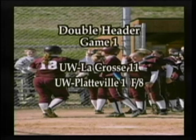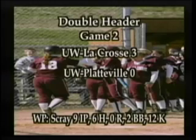Starting pitcher Tim Verthien pitched very strongly, going 7 innings, giving up 3 hits, 1 run, 6 walks, and 7 Ks. Also note that each UWL starter had at least 1 hit in the opening game. In the second game of the doubleheader, the Eagles squeaked out another victory versus the Pioneers of Platteville, led by amazing pitching from Garrett Scray, winning 3-0. Scray's pitching was just scary, going all 9 innings with a complete game shutout. He also finished with only 2 walks and an eye-popping 12 strikeouts.